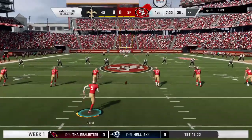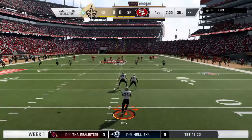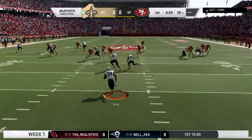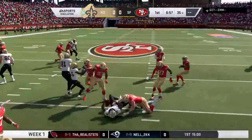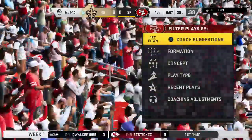Francisco 49ers. Robbie Gould's got it on the tee. He kicks it off, and here we go from Levi's Stadium. This is fielded at the chalk of the 10. And a nice return sets him up pretty good here at the 30-yard line.